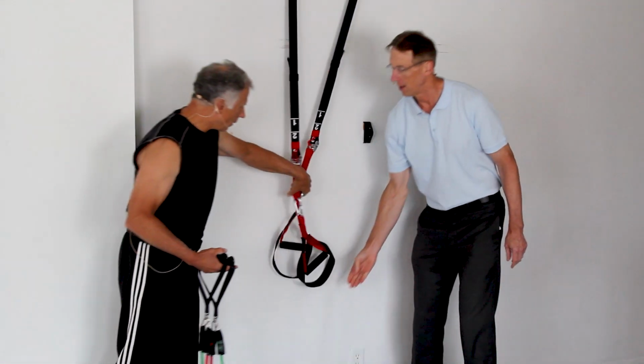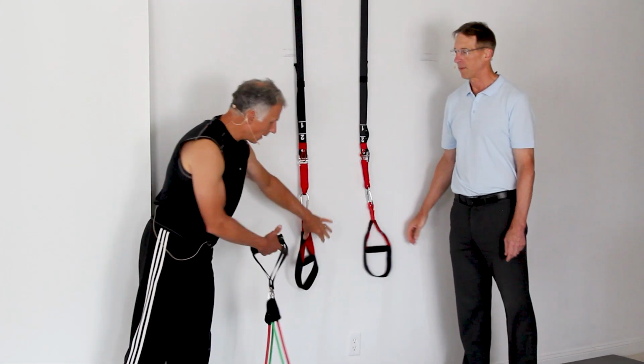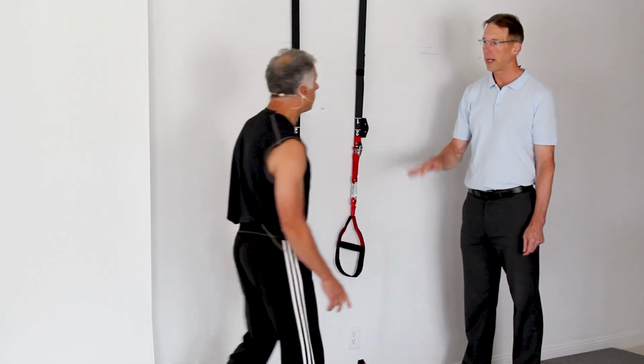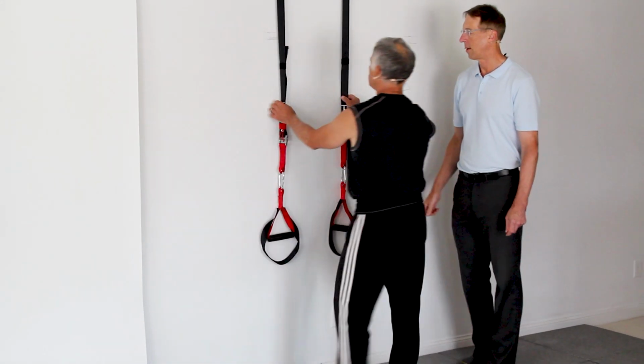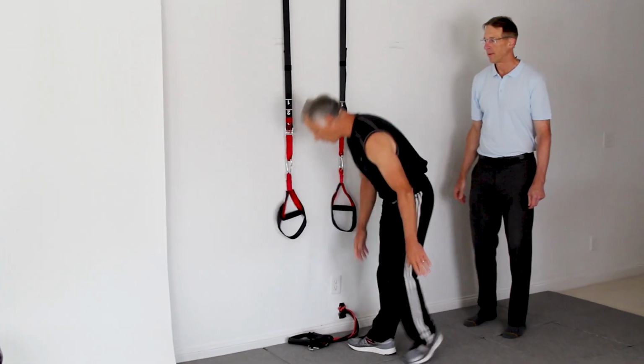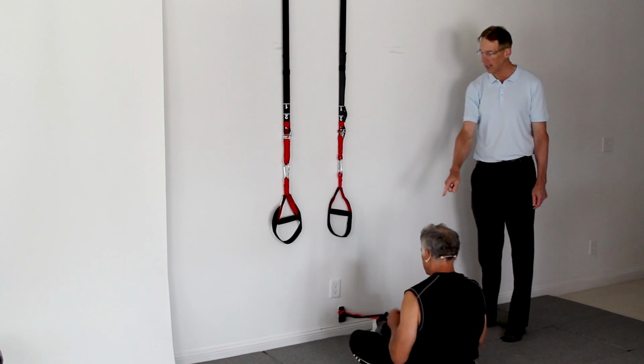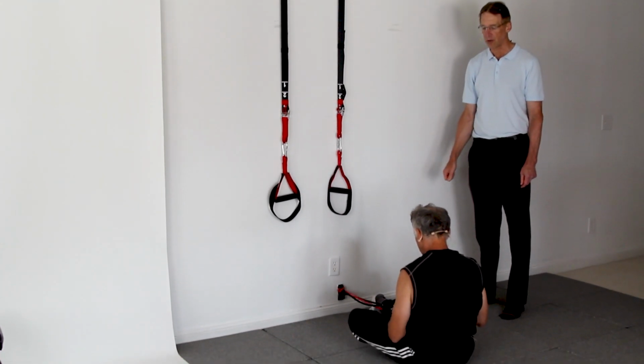Okay, now the way I do mine at home, I do two different bicep curls right now. You do it lying on the floor, right? I do, and then I also use these. Sure. I do both of these. That's funny, Brad, because I have started doing that too. I do these, and I'll add in the suspension straps.